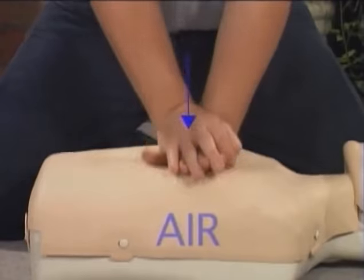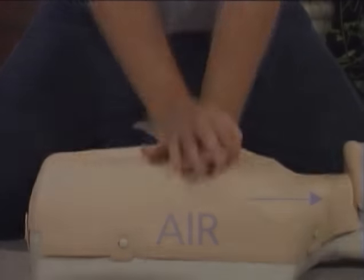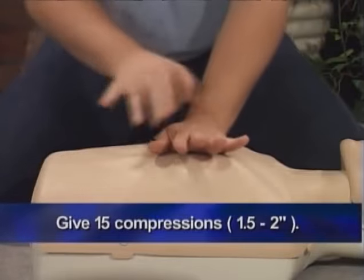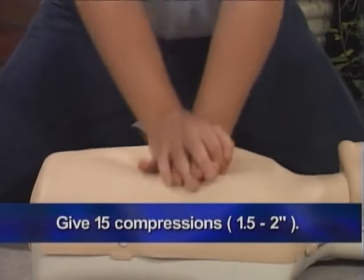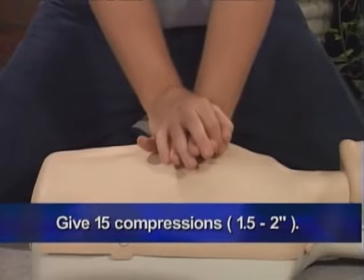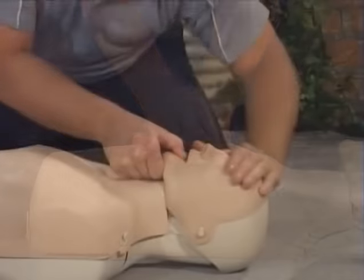In someone who is unconscious and choking, CPR can help relieve the obstruction by increasing the pressure in the airways. Give 15 compressions, 1.5 to 2 inches deep. Compressions will push the rib cage down, in turn pushing the air in the lungs to act as a force to get the obstruction out.